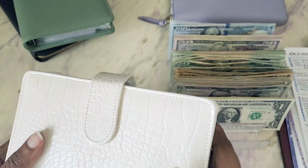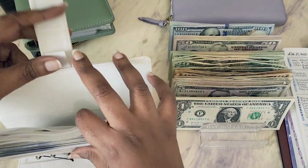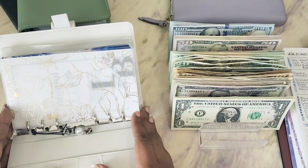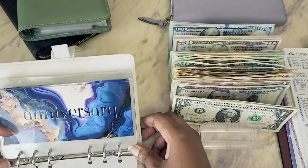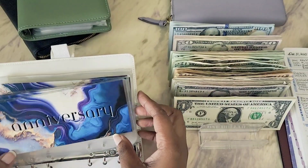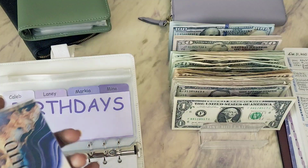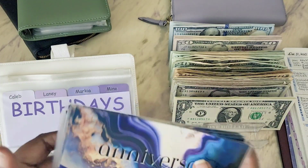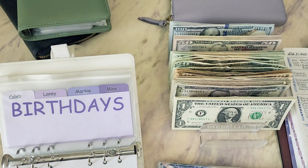So before we get started, I made some changes to my cash envelopes that I wanted to share with you on my cash envelope system. Basically in my annual savings binder, I changed the envelopes. I fell into the simple aesthetic. So we're getting rid of these purple, but no sweat. If I want to see purple again, I will see purple again.